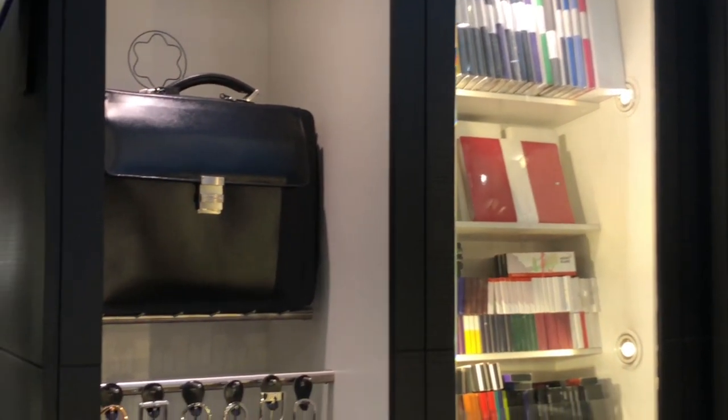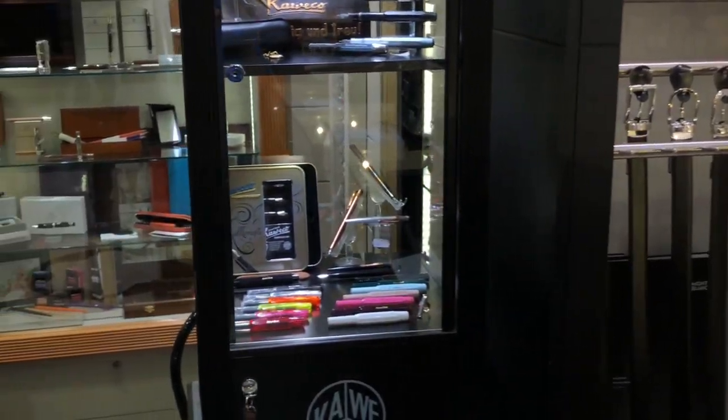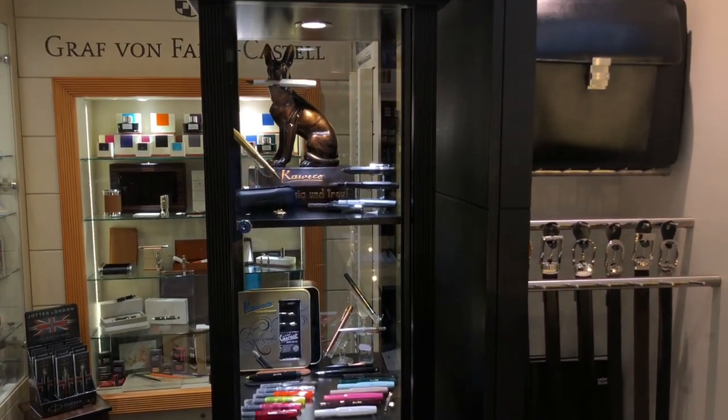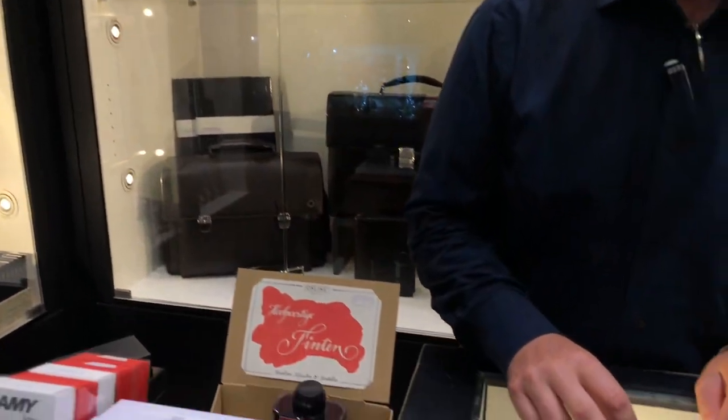Here we have some leather accessories. Exactly. And here we have the Caveco showcase. And may I show you something that I really am attached to.